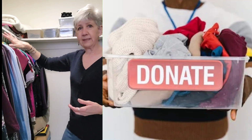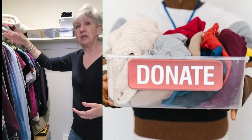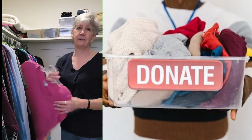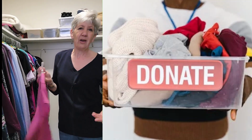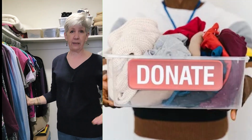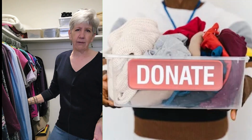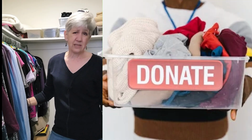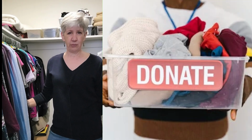But when I go to get dressed, I start by picking things here so that I'm working my way through my clothes. Now, if I keep pulling something out and I go, yeah, no, I'm not wearing that, and putting it back repeatedly, then it's time for me to pull it out and go, well, why do I keep skipping this? Is it the color I don't like? Is it the fit? Am I just tired of it? And it's time to put it in the donation bag.